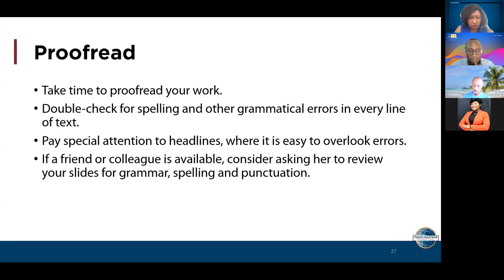Now, take time to proofread your work. Double check for spelling and other grammatical errors in every line of text, every single line. As I always say, just take your finger and run across it. Pay special attention to headlines where it is easy to overlook errors. And yes, that autocorrect might not be on, or your finger touched the E instead of the I. That's fine. We are not infallible.